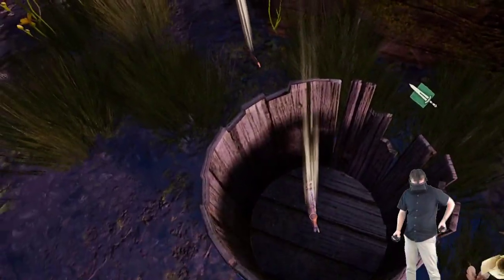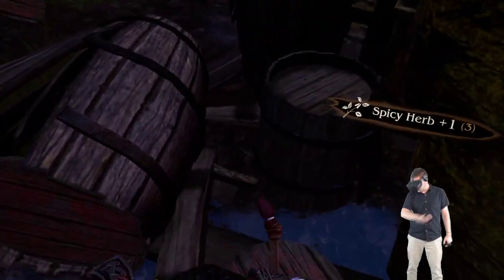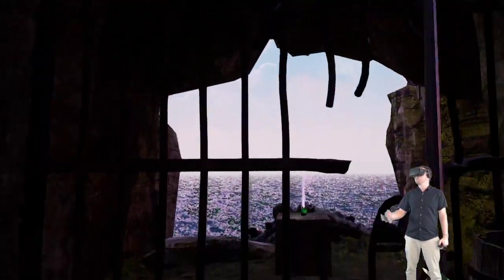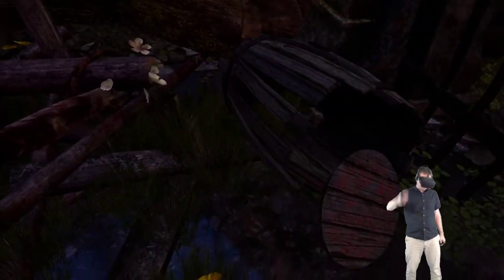Ooh, what's all this? Fissures. I like how you can loot by swording things. I didn't know you could do that. Ooh, how do I get that? Can I send my minions to retrieve that?